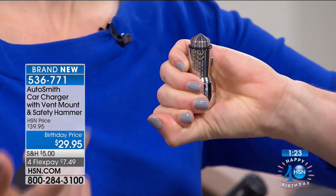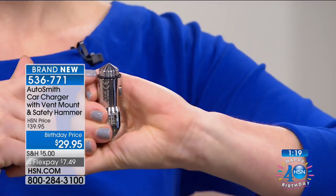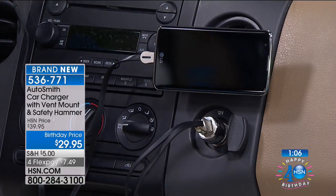So not only is it charging your devices and mounting your devices and keeping it in a safe place, but it's also able to give you peace of mind knowing in an emergency situation, you know exactly what to do to get out of your car in that emergency. And you hit on something really great. This looks expensive. It looks really sleek. This is perfect for the techie in your life.